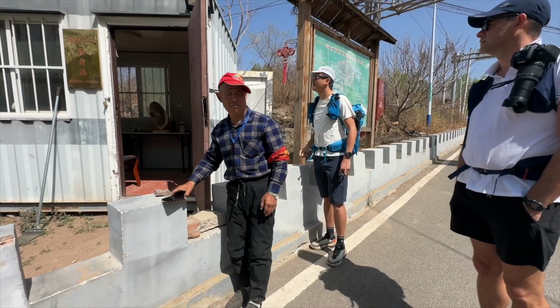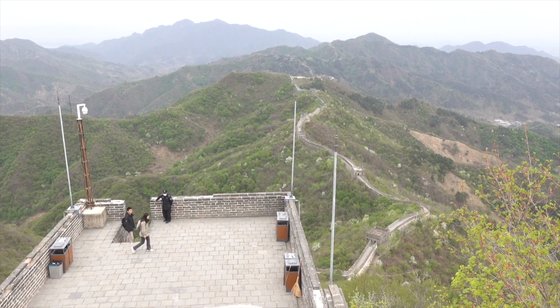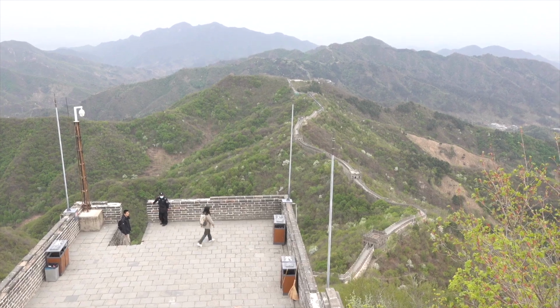Now, if you plan to walk the wild wall, it's important to get some local knowledge before you set off. We found as we went along that there were places where we couldn't move forward. Fortunately, for us, we had Jack with us who was able to persuade the people that were stopping us to let us through, but that may not be the case in your situation. So if you want to do wild wall, try to find someone local who can tell you whether the section you're going to do is open or not.